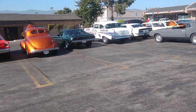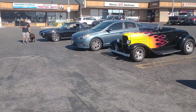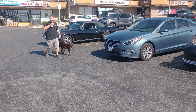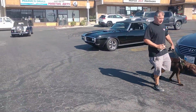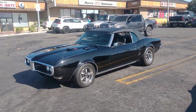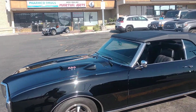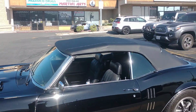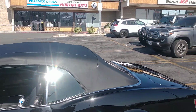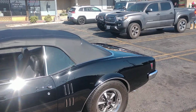You hit all the boxes. But the one thing, oh, a fire chicken. Didn't see that. Not a lot of these out there. A '68 fire chicken. It would be great if it had the 6-cylinder in it. Nice black paint.